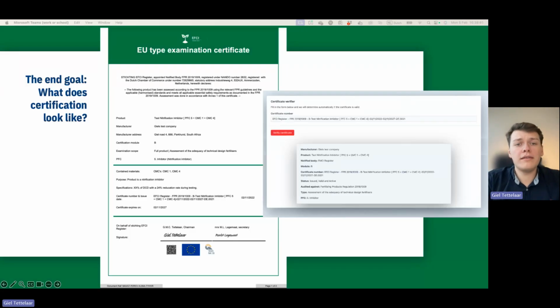And so what does it actually look like when we're looking at a certificate? Well, it looks very much like this. It's always a specifically defined format for your specific product. It identifies you, it identifies the product. It has claims on the label relating to the specific biostimulant claims that are proven, and it can be verified. It comes with a certificate number that you can use, and then you can sell the product throughout the EU. That's it. This is all that you need. If you have this, a biostimulant can be sold in the EU in every single country.